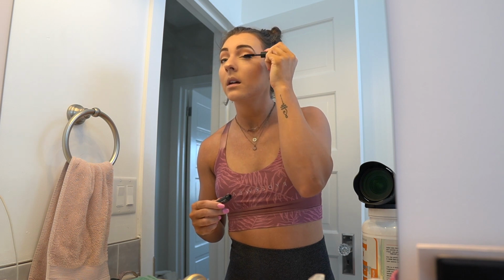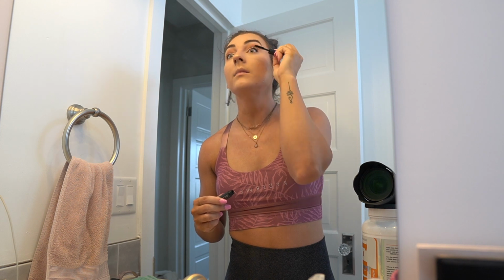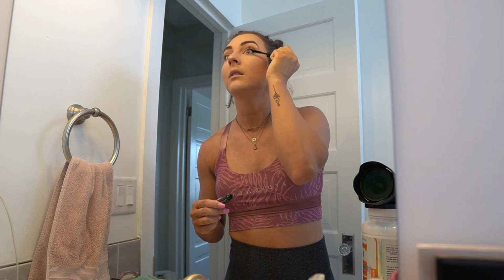So we're going to put this on first and we're going to put on false lashes. I'm going to try and give you some tipperoos there. But for this, I do the top of my lashes first. And this is what I used to do before I got lash extensions anyway. And then I'll do the normal application, which I need an eyelash curler for my natural lashes because they have not been curled in months. But I don't know where that went.